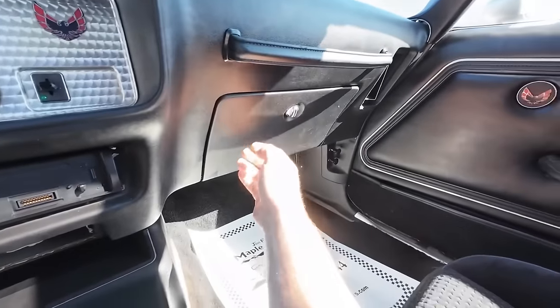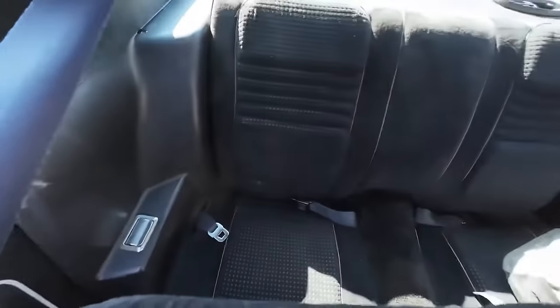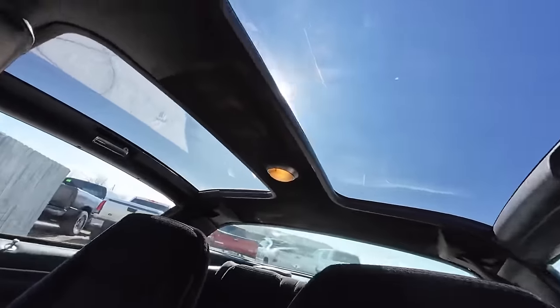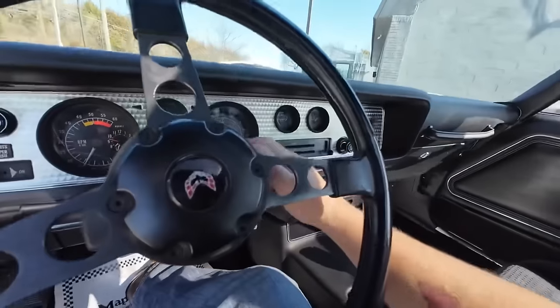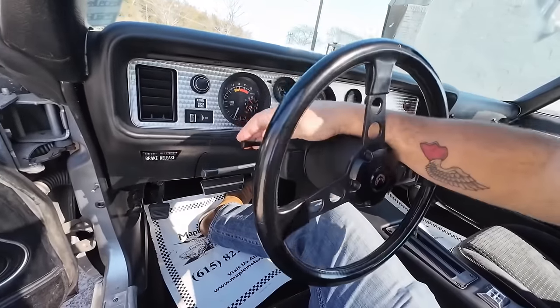Pretty clean in there. The seats look good. Back seat, not bad. Let's say it needs a headliner, half of it's missing. I'll go ahead and start it up. Okay, so this one does start up pretty well.